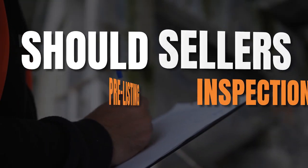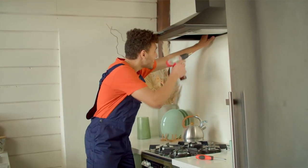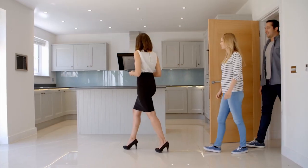Now, should sellers get a pre-listing inspection? Well, many sellers opt to do this so that they can identify and fix those potential issues before their home is on the market. This proactive approach shows that sellers are very transparent, they can speed up the selling process, and it can make the home more appealing to buyers, which will reduce the likelihood of unexpected repairs delaying that transaction.